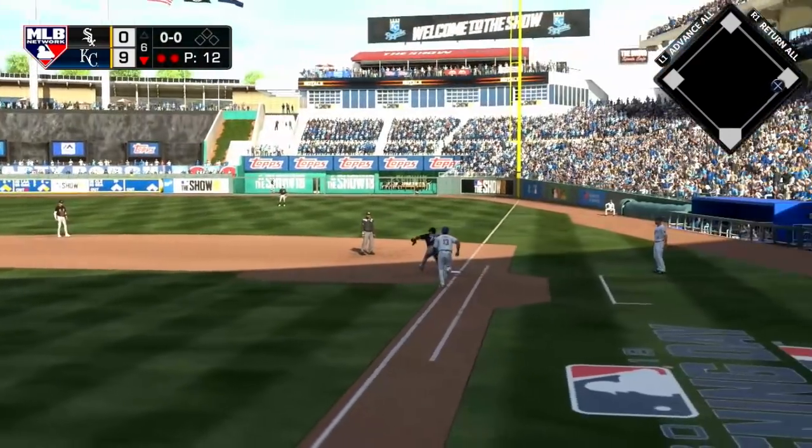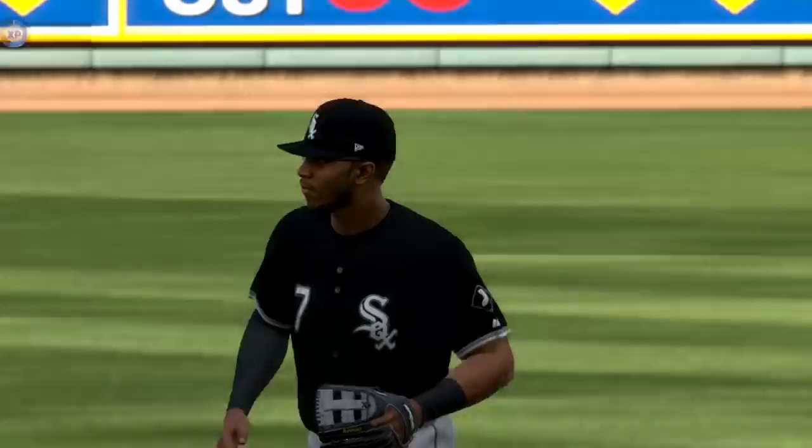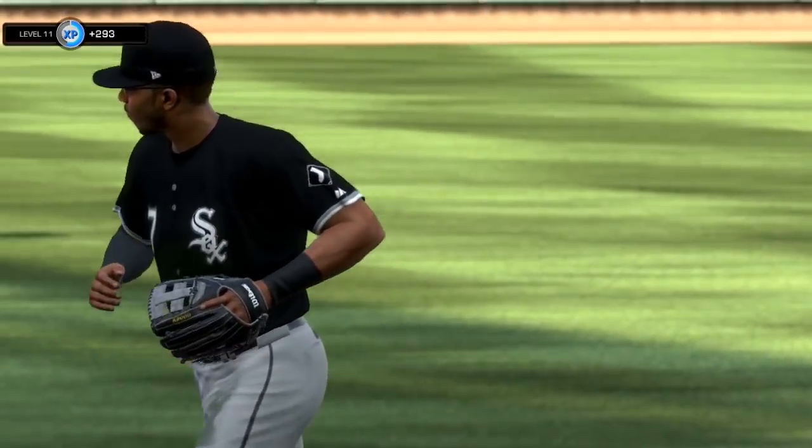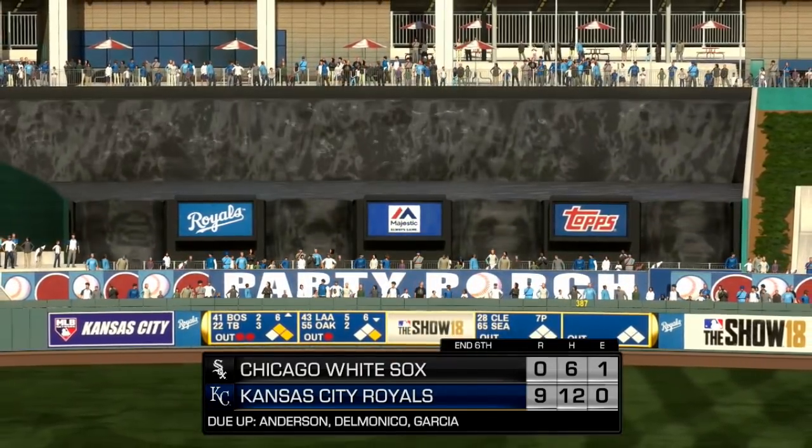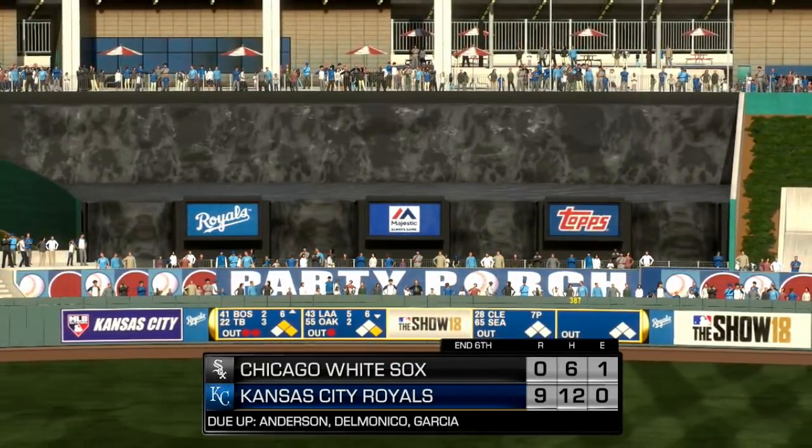Perez is unfortunately going to ground out to end the inning, but it is still a success of an inning as they score 3 more runs that inning, and it is now a 9-0 Royals lead here at the end of 6.